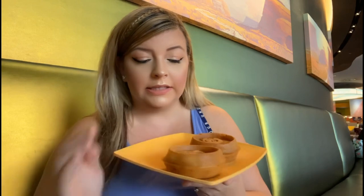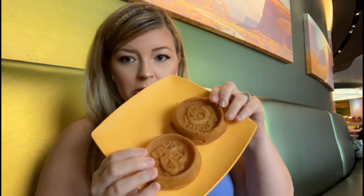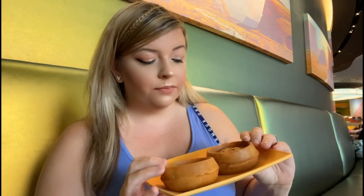I can't come to a Disney resort without getting Disney waffles. And the cool thing here, so I got the kids meal that has the waffles. That's my little waffles. It comes with two sides, so I got apple slices, yogurt, and it also comes with a small drink. And this is less than $8, so that's a really good deal.